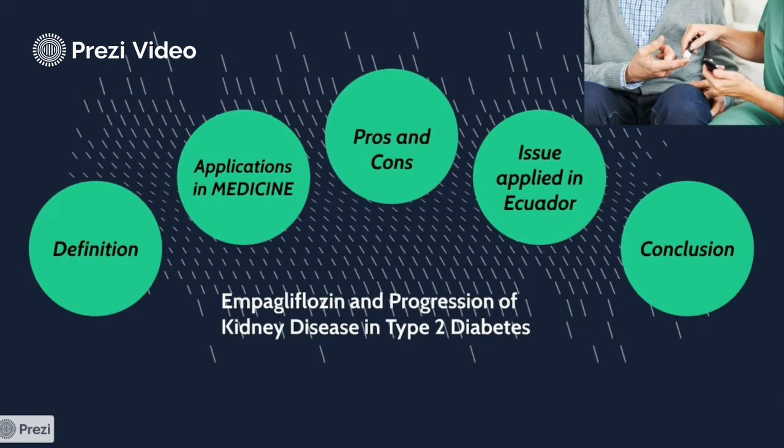In this presentation, we have the definition, application in medicine, pros and cons, issues, and conclusions. The theme is empagliflozin and the progression of kidney disease in type 2 diabetes.